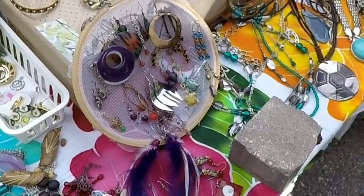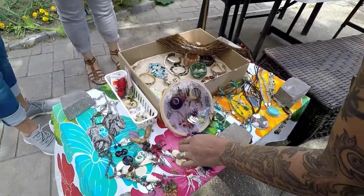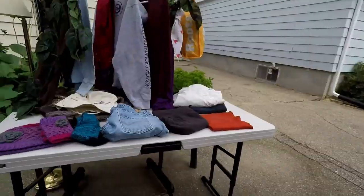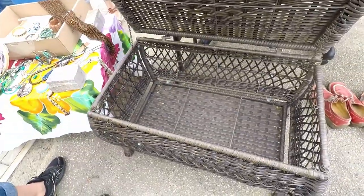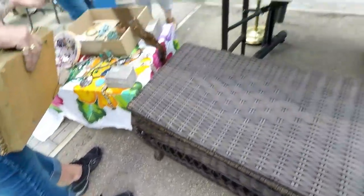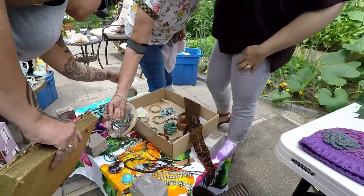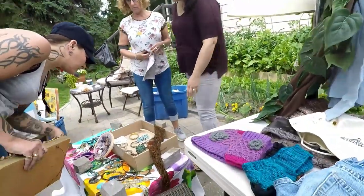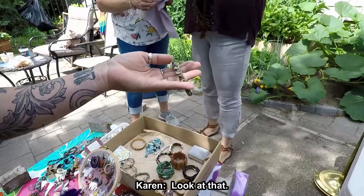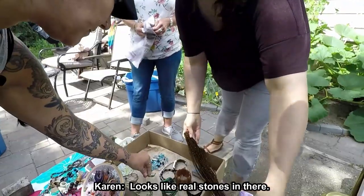Oh yeah. Spork earrings. Earrings. And are they together? Oh, it's a bracelet, not even earrings. Yeah. And this, I presumed, was a necklace. No, yes, it is. You can just tie it yourself. It's like real stones in there. It's just really heavy. I love it. It's really pretty.